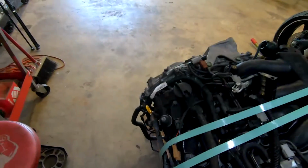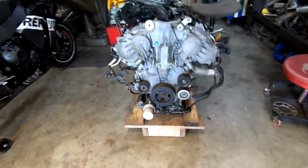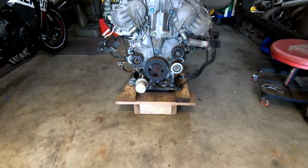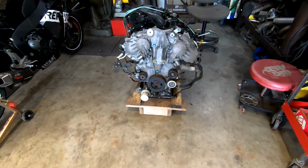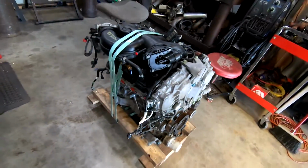And they're also incredible with their packaging, as silly as this might sound. A palletized engine means that this motor came out of the car and has been sitting on this wooden pallet. It hasn't been sitting on the ground, in the grass, in the dirt, nothing.